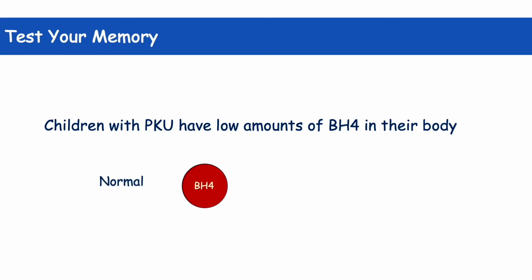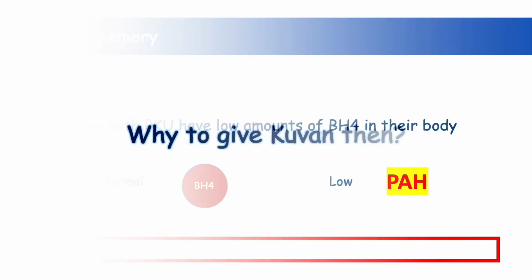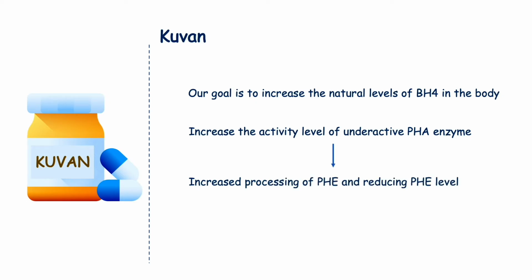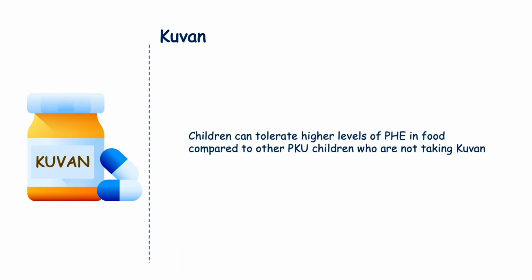Children with PKU have normal amounts of BH4 in their body. In PKU, the only thing that is changing is the levels of PAH decreasing. This means that this statement is false. You might be asking yourself, if BH4 levels stay the same, then why would we give Kuvan as a treatment for PKU? Our goal with Kuvan is to increase the natural levels of BH4 found in the body in the effort to increase the activity level of the underactive PAH enzyme. This causes increased processing of phenylalanine and reduces the phenylalanine level. Children on this treatment are able to tolerate higher levels of phenylalanine in food compared to other PKU children who are not taking Kuvan.